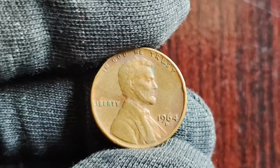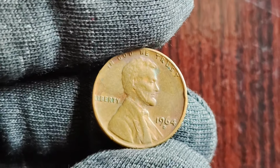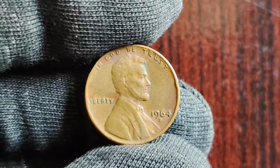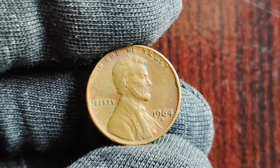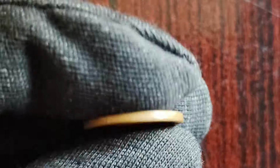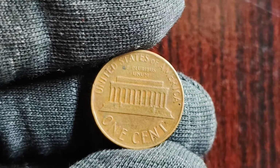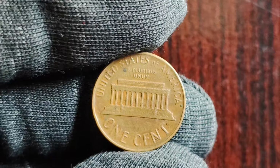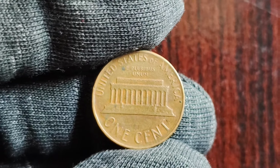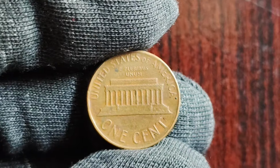This sale has sparked renewed interest in the 1964 D Lincoln penny, leading many to search through their coin collections and pockets for this hidden gem. In conclusion, the 1964 D Lincoln penny, particularly the rare double die variety, represents an incredible opportunity for collectors and investors alike. With the potential to be worth up to $1.2 million, this coin is more than just pocket change. It's a piece of American history that could lead to life-changing wealth.